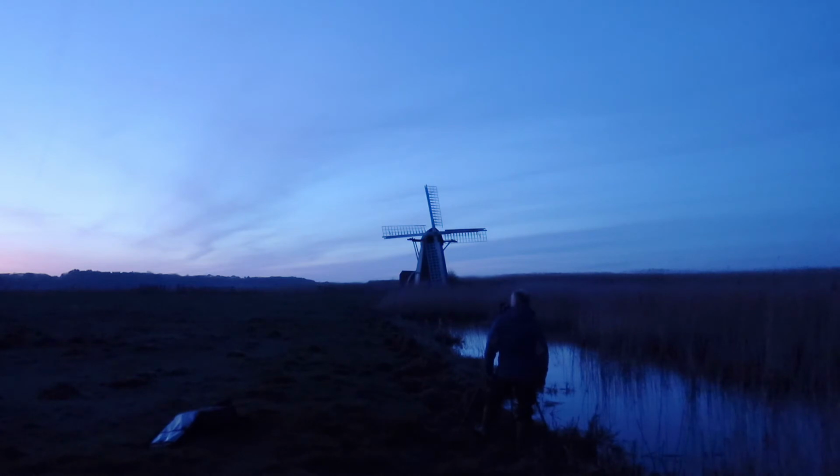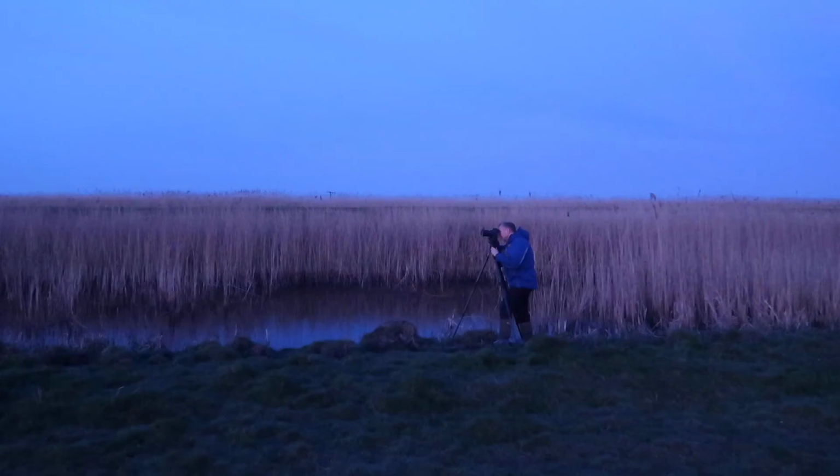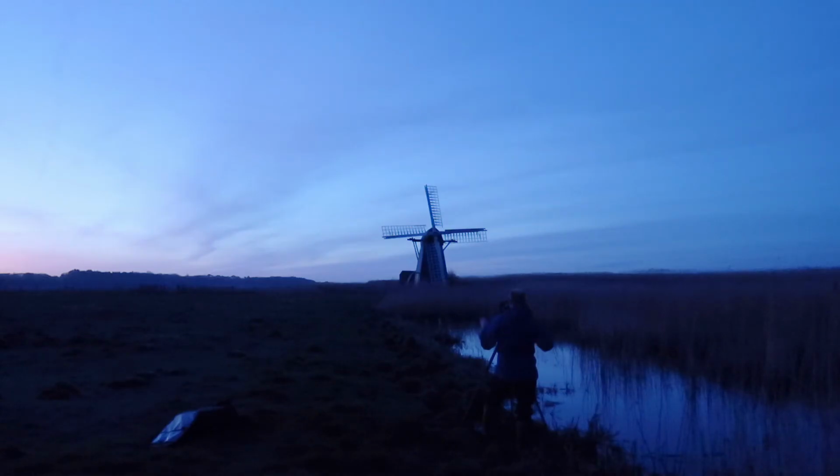Different times of year will produce different sunrises for sure. At the moment the sun's coming up at quite an oblique angle to the windmill. It's not quite where I'd like it. It's a little bit too far to the left, but nonetheless, as the sun comes up, it will colour a portion of the sky above the windmill as well. It's just that where I'm standing right now, the sky's lovely and pink to the left, but it's still quite muted and blue over the windmill itself.